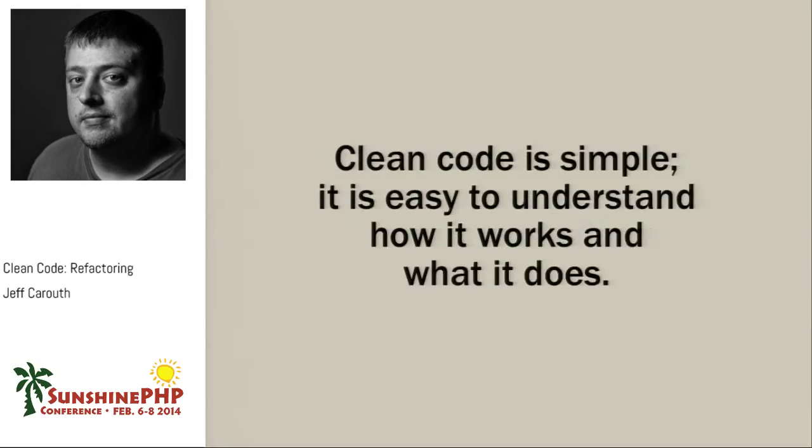And finally, and probably the most important aspect, clean code is simple. Clean code should be as simple as possible. It's something that you should be able to easily figure out both what it's doing and how it's doing it. This goes back to naming things appropriately. This goes back to writing efficient code. Clean code should always be simple.